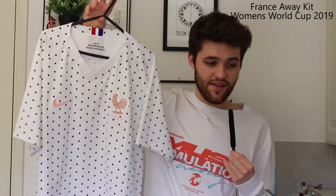In 2019, when the Women's World Cup kits were announced, I fell in love with this one immediately. Sadly, I haven't been able to get the socks, but I did manage to get the France away shirt. I got this in a large. I had an office job when I bought this, and I put on a bit of weight, so it fit me then. But now it's a bit like a hospital gown. I'm not complaining. It's a stunning shirt. I like that the Nike tick and the French cockerel are in like a rose goldy pink thing. It's very different. France have had some great white shirts. This one is very smart casual.